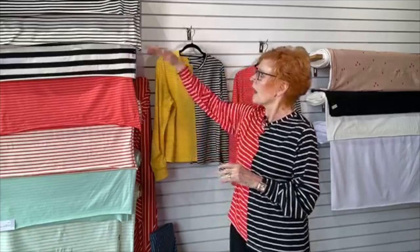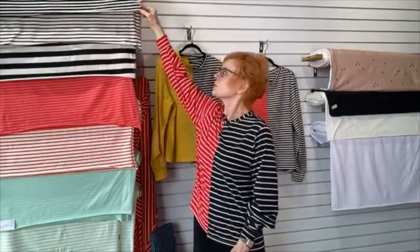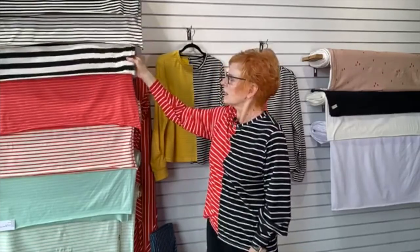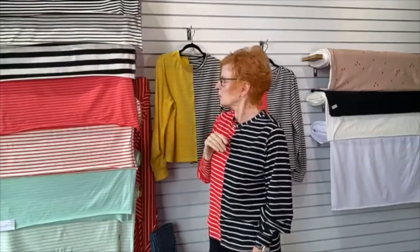Now, we happen to like these cotton knits. We have a lot of them, and we have a lot of stripes, and we have a lot of solids as well, but today we're going to concentrate a little bit on the stripes. So here we have the options for the black and white. We have the even stripe, evenly spaced white, evenly spaced black. Then we have predominantly white with a little narrower black. Again, we have a wider stripe, which is really great, even stripe in black and white.